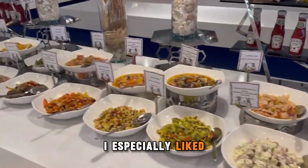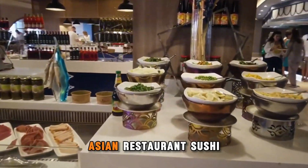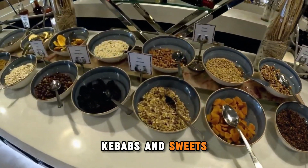I especially liked the a la carte restaurants. Italian restaurant, pasta and pizza were simply divine. Asian restaurant, sushi and tempura are top-notch. Turkish restaurant, flavorful kebabs and sweets.